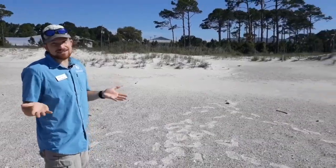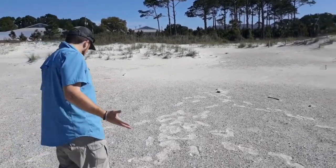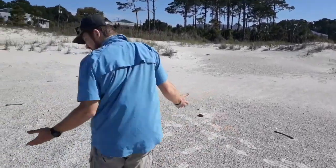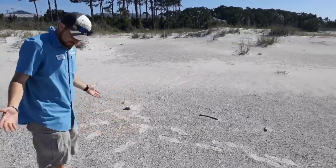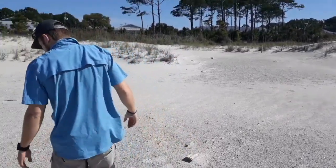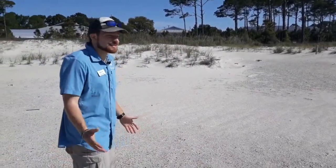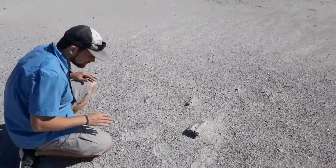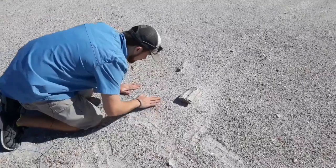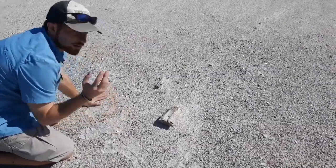Sometimes, if you don't have a sifter, you can find teeth just walking along the beach. I walk and look, and sometimes they're obvious. Sometimes, I don't see anything right now. And then sometimes you really just have to take the time to stop, kneel down, maybe comb through the sand a little bit, and oh, come here, come look.